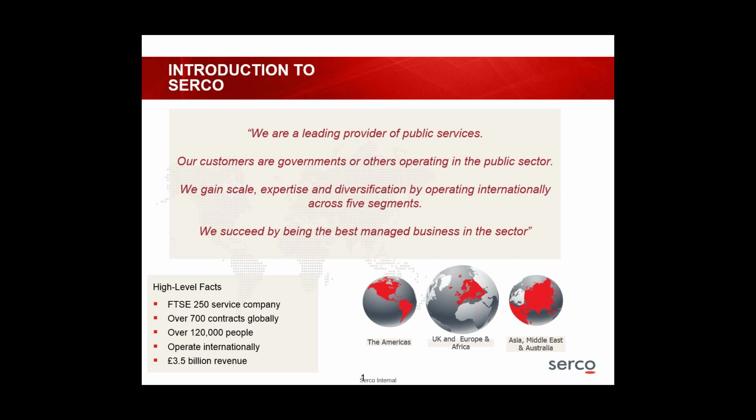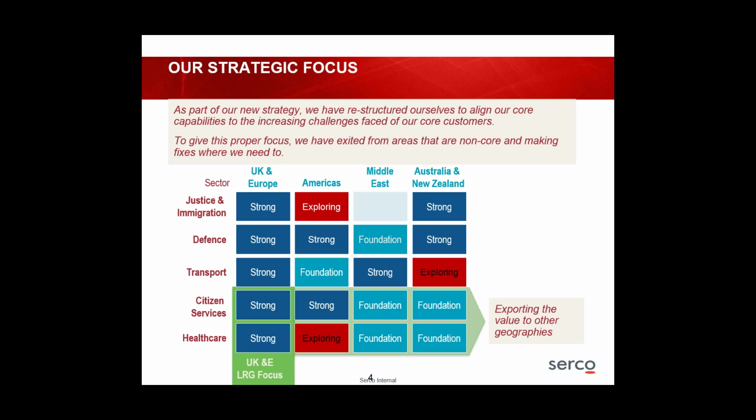Serco has, over the past 2 years, been through an extensive business change program. We moved out of the FTSE 100, we're now in the FTSE 250. We have over 700 contracts globally. We have over 120,000 people working for us in our contracts. We are an international company and we now have revenues of about 3.5 billion. Our current service footprint for the organisation has mainly been in the UK. As you can see, we have some strong areas which we operate in other global regions.